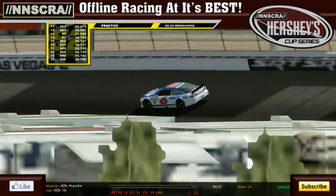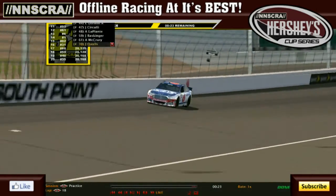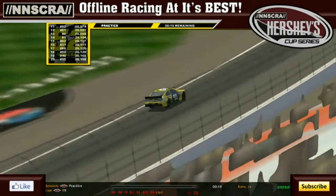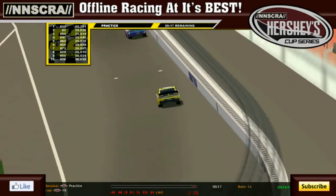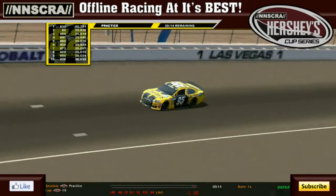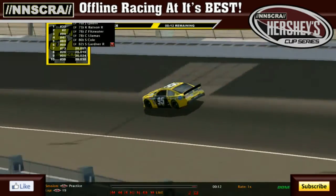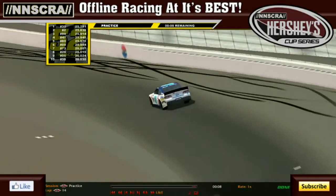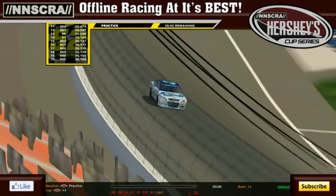Who just jumped up? I believe it was Mongold. The 95 of Mongold, I believe, just ran his fastest lap. No, he's in 11th place. Who just jumped up? It was Circulli. Joshua Circulli in the 47 just ran a 25.945. That moves him into the next round.